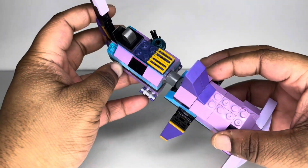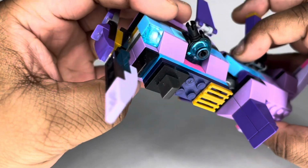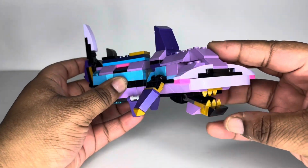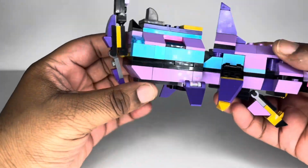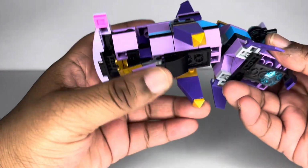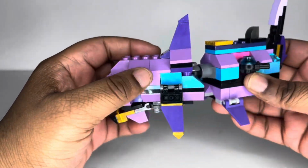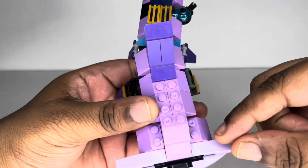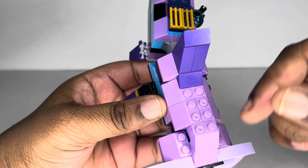I don't know what to say, man. It's just pretty cool. Has some translucent pieces all on the side just to complement his design. This is a big one too. He's a big old shark. But I like it though. I like it. His flippers move. I mean, I can't be more satisfied than I already am. I wish I could have put like some flat purple right here, but I don't have any.